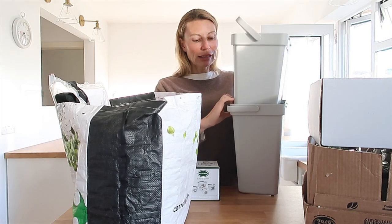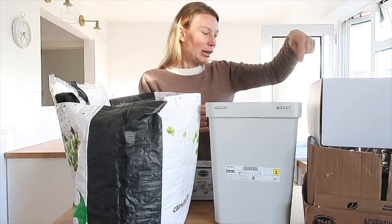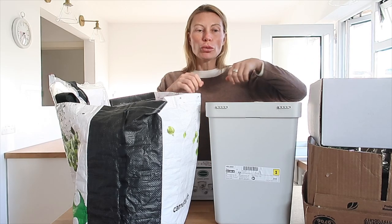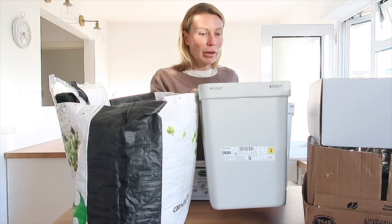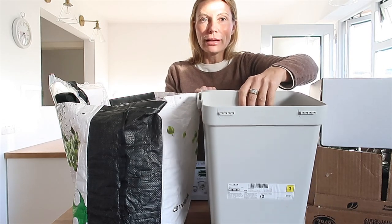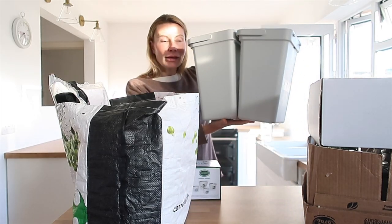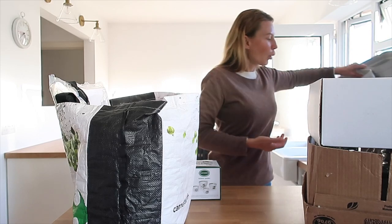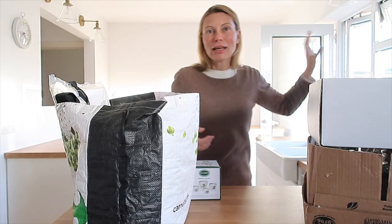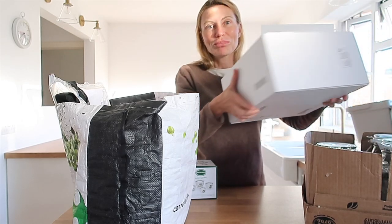Then something useful is bins. So these are the perfect size. Here I have a unit with two drawers and they fit perfectly. Two at the bottom like that, they slide out. So these are the bins, because at the moment there is no bin in here, so I look forward to putting those ones to good use.